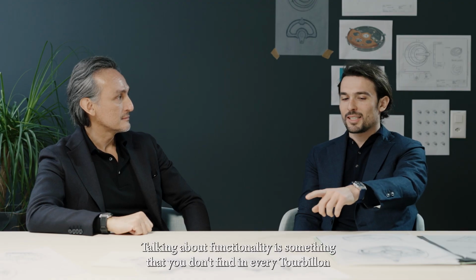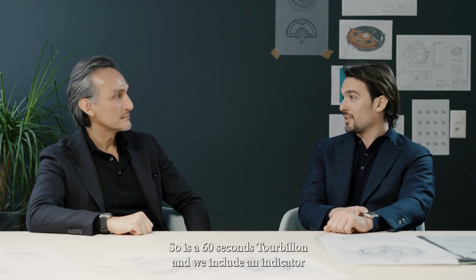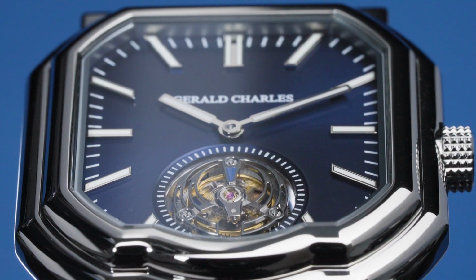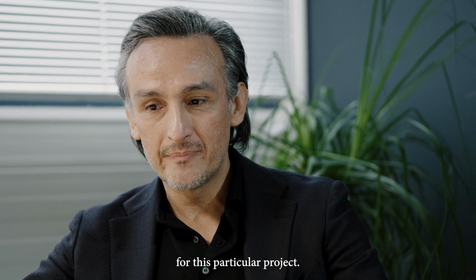Talking about functionality, something that you don't find in every tourbillon, our tourbillon cage also tells the seconds. So it's a 60 seconds tourbillon, and we included an indicator like small seconds at 6 o'clock. I would say that that's actually the heart of the design for this particular project.